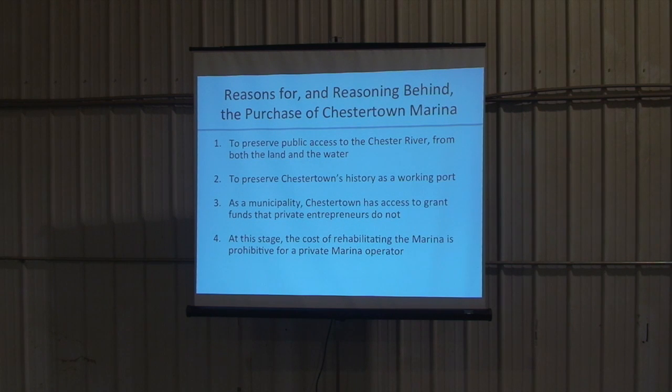First and foremost, the goal was to preserve access to and from the Chester River, both for transient boaters coming to Chestertown, for residents that want to keep their boats in the river on a year-round basis, and also for pedestrians coming down on foot. We wanted to ensure that they had public access to the river. We felt that was an important piece of our history. Chestertown was founded as a working port in 1706. That's part of our culture and who we are.